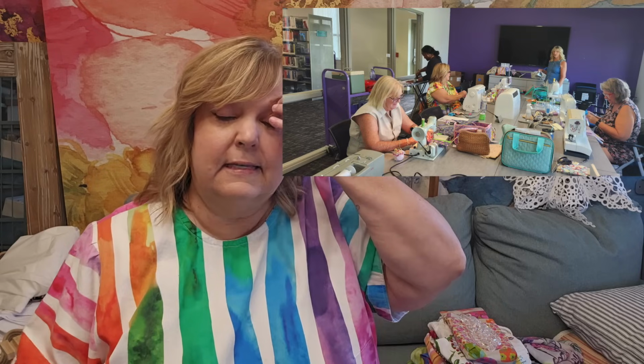So we had a really nice time. We met at our local library, and we all brought our sewing machines, and some of us sewed a pattern that I had recommended because it was super easy. Other people brought a pattern that they had already made and liked. All of them were very simple, but they were super duper cute.